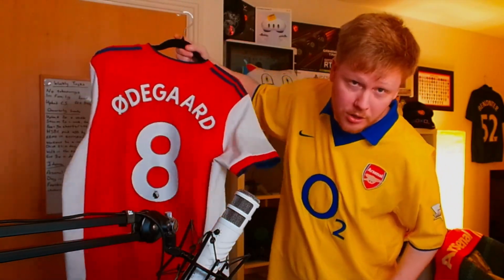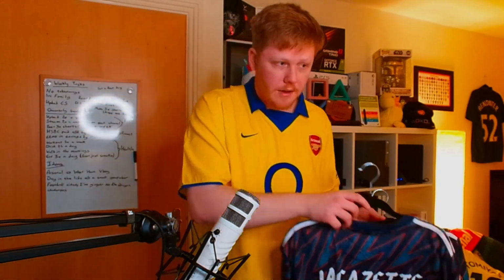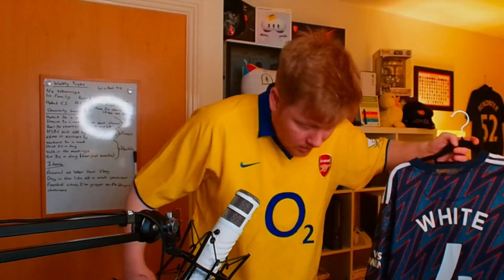The 21-22 season, the home kit with Odegaard on. Capitano, I need you firing right now. We've got the away kit here with Tomiyasu, who I'd love to come back as soon as possible. Please. I have two of the third kit. I have one Europa League Lacazette and a Premier League Ben White, the dark arts master himself, that Myles Lewis-Skelly is going to learn from, so he can tell Man City and Haaland to stay humble.